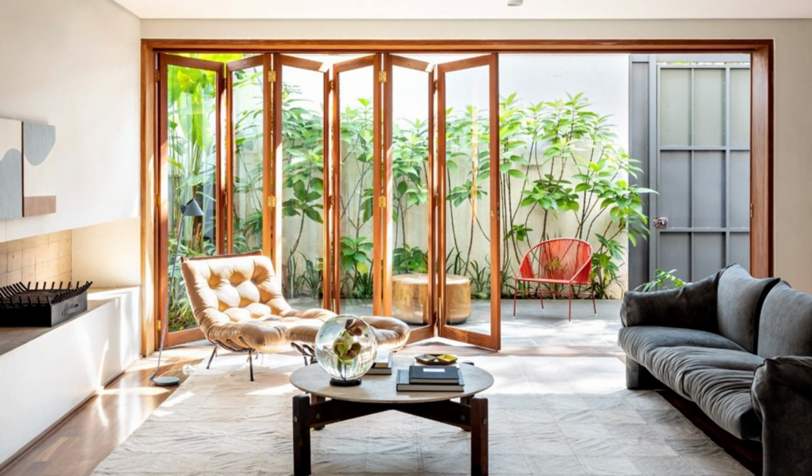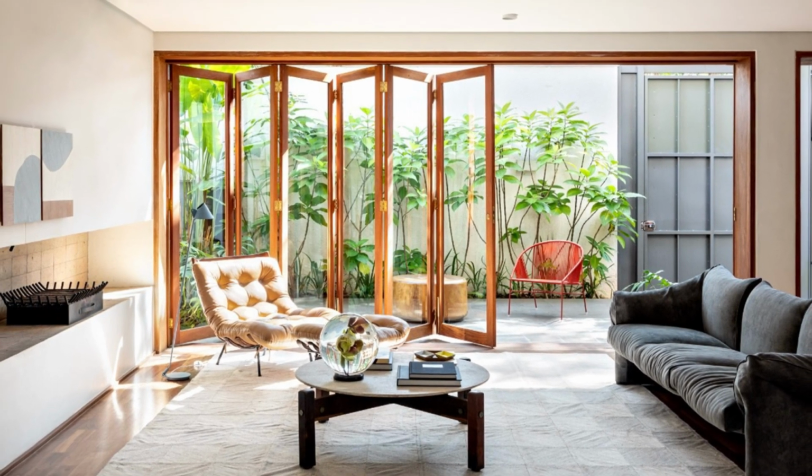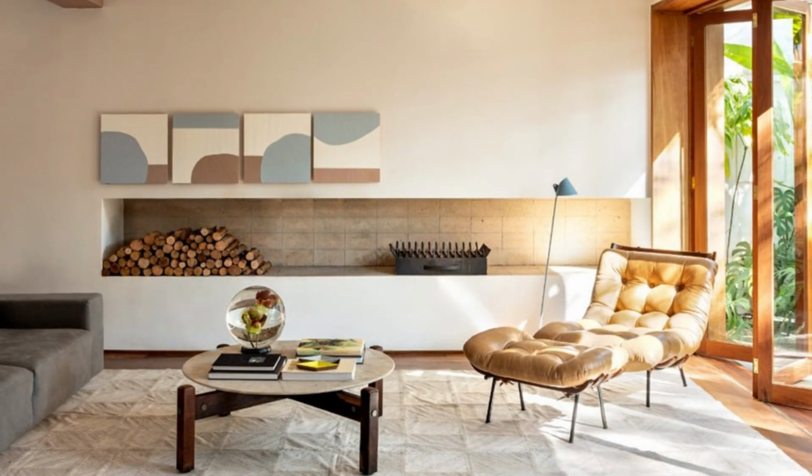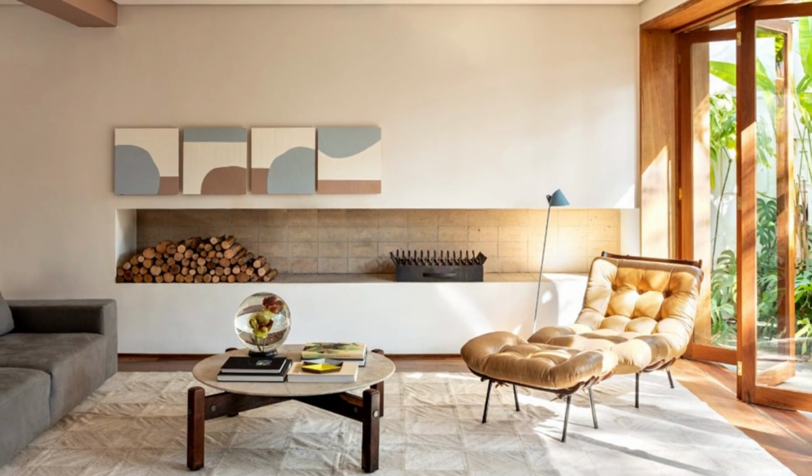The staircase leading to the upper floor features exposed materials and natural lighting. The bedrooms are located on the second floor, while the social areas are distributed across the ground floor and the rooftop.